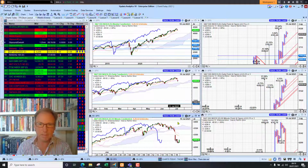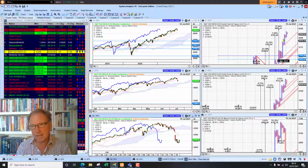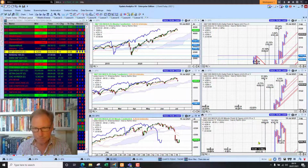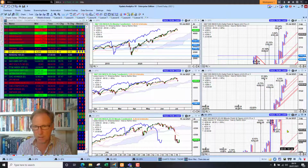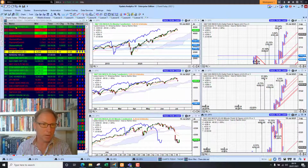This is my weekly, my daily, and my 60-minute chart, and the corresponding point and figure targets. And we don't yet have medium-term downside targets. We have on the 60-minute chart gone lower, but for the moment we are holding our own.